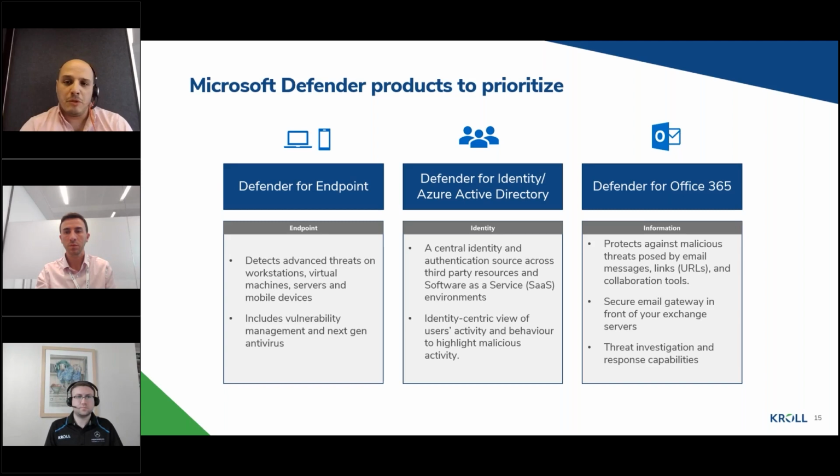Another key element, and something we touched on earlier, is having a firm grasp on identity. Where EDR can provide insight into activity on endpoints, things like Defender for Identity can start to add additional context of user activity, not just on the endpoint, but as they interact with the wider Office 365 and cloud environment. By leveraging components such as AAD, or Azure Active Directory, organizations can have a central identity and authentication source across multiple third-party SaaS environments, providing an identity-centric view of behavior, not just within your traditional compute environment, but across the wider set of cloud resources in use across the organization. This part of identity forms the building block of quite a lot of the controls that are in place for cloud security.